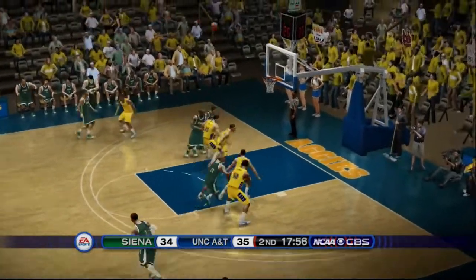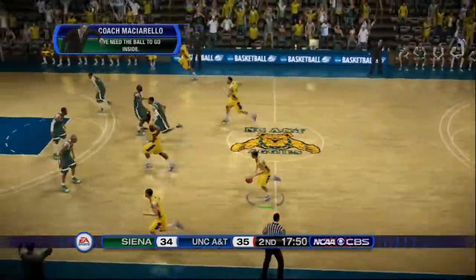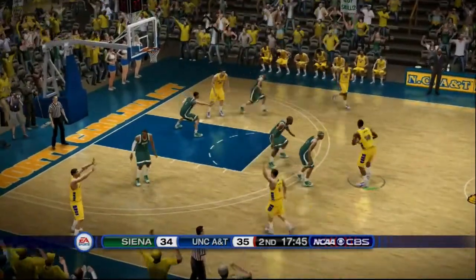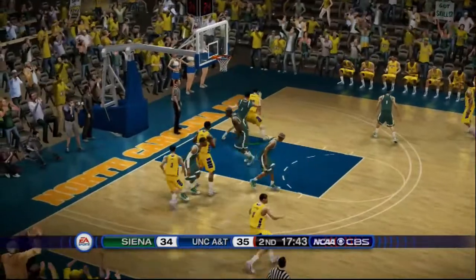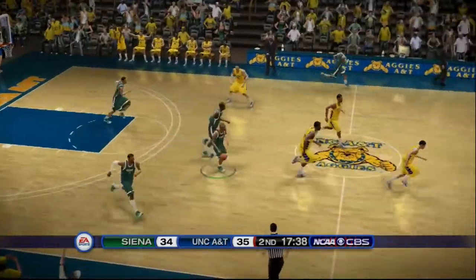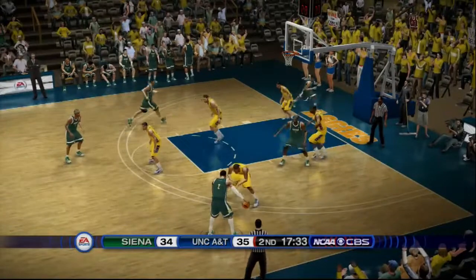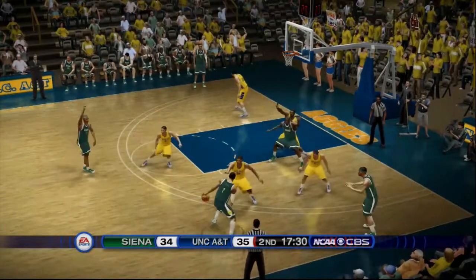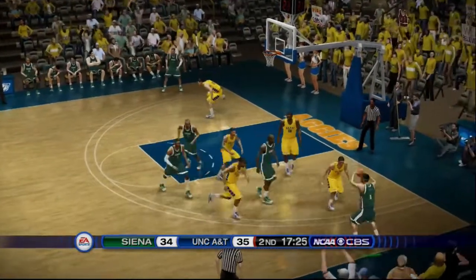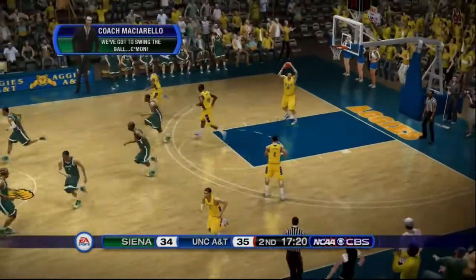On the left side. Shots up. No luck from downtown. On the right side. Fires. He missed it. Nice rebound. Out on the wing. Dials up a long range shot. Not this time.